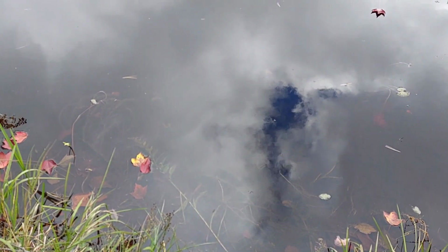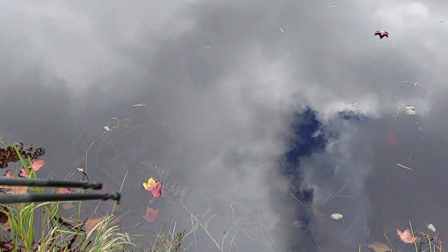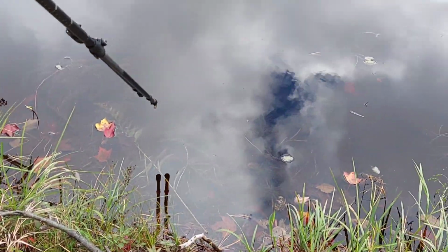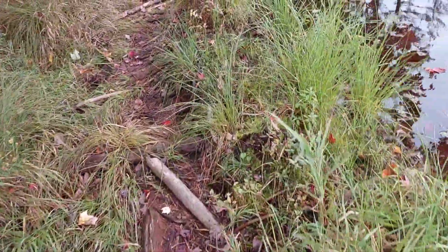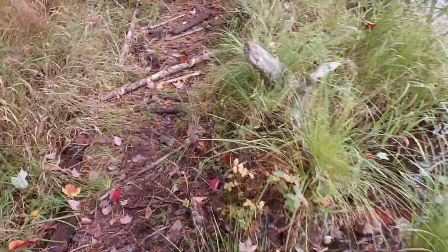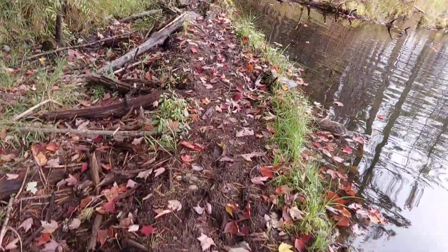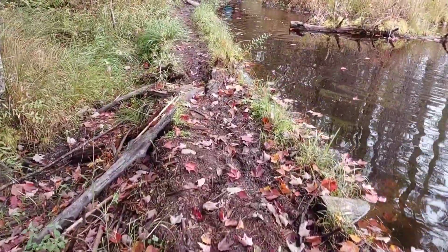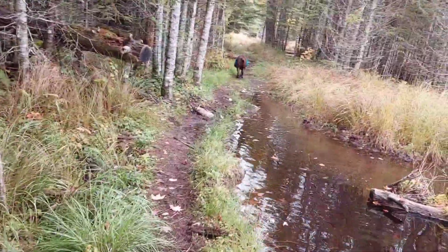I don't know if you can see. Nope, you're just getting the reflection. There's mud from here to here, and then it's straight drop off. Not someplace you want to fall. Whoa! That's why I like to use poles.